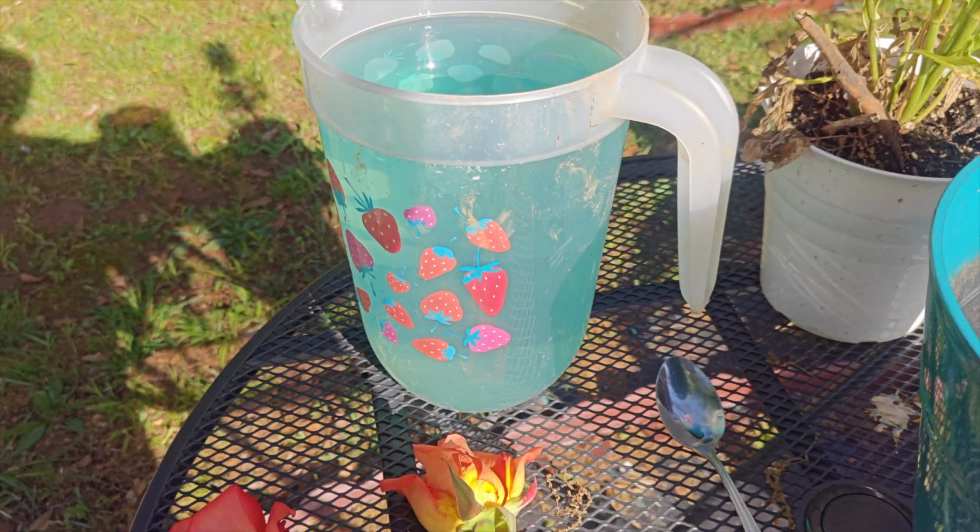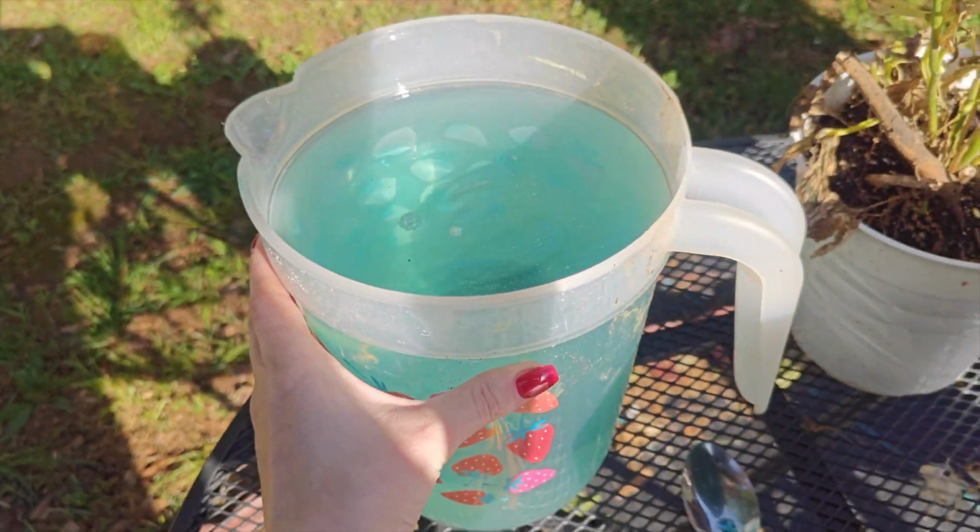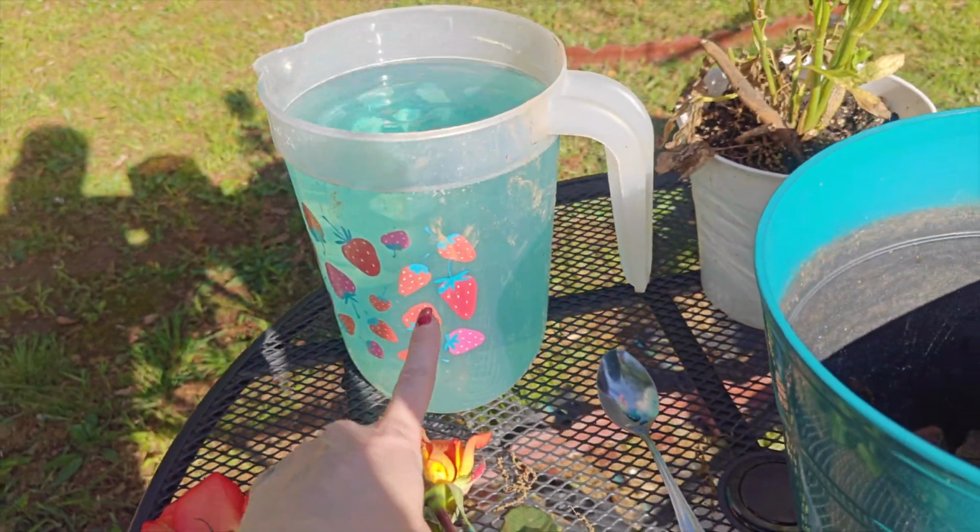Sorry, the lighting is very bad with the sun. I'm gonna try. Let's see. I have two roses just in case one doesn't work. If they both don't work, I don't know. We'll see. Here's what the rooting solution ends up looking like, diluted.